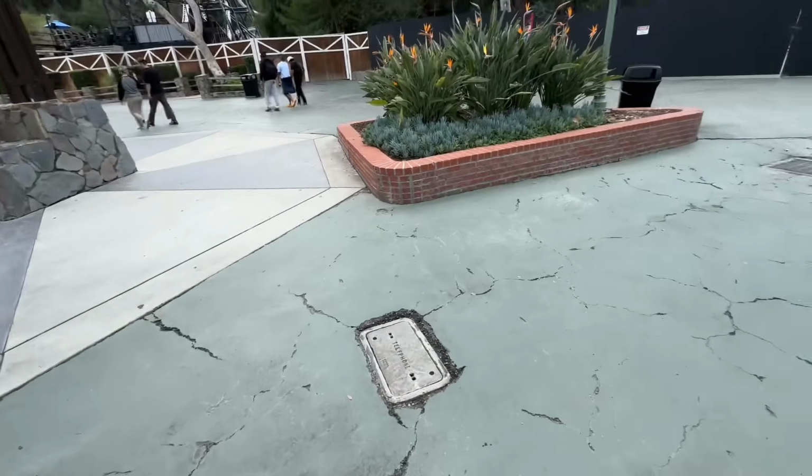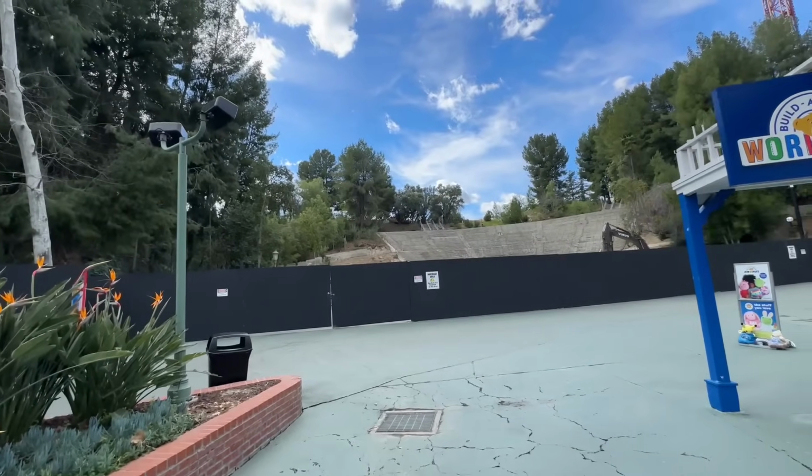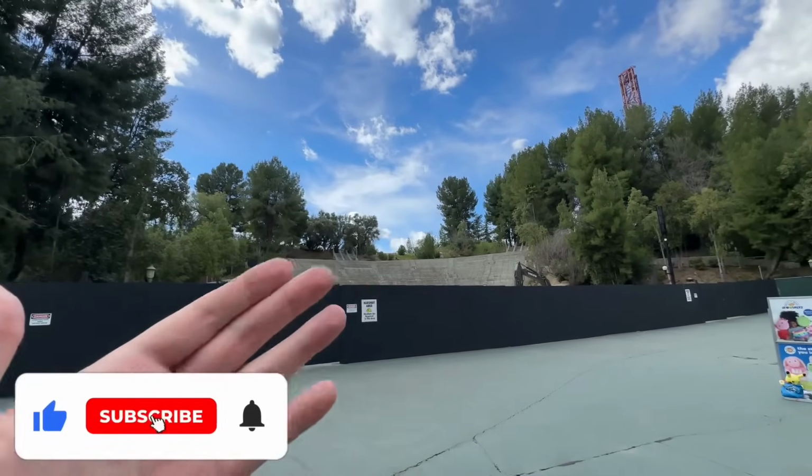It's looking like all of this stuff is just being contained over here. There's nothing coming over here to Bugs Bunny World yet. It's still pretty early in the project. So you can see, they still have a lot of work to do.